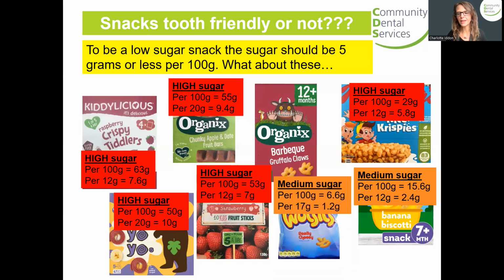You may think, oh, they're a nice savoury snack. Not actually low sugar. They're not far off it, but they're not actually low sugar. And then these barbecue Gruffalo claws, which again sound very savoury. Again, not technically low sugar. They're much lower, but they're not low sugar.